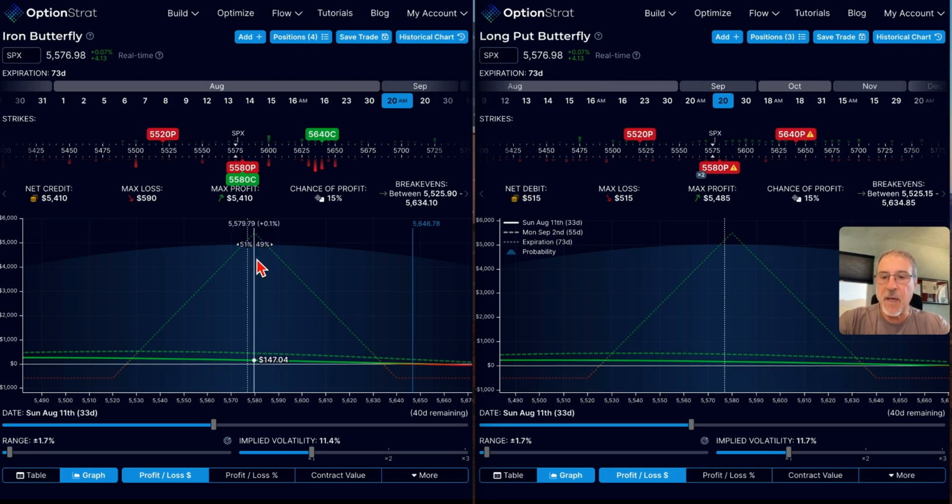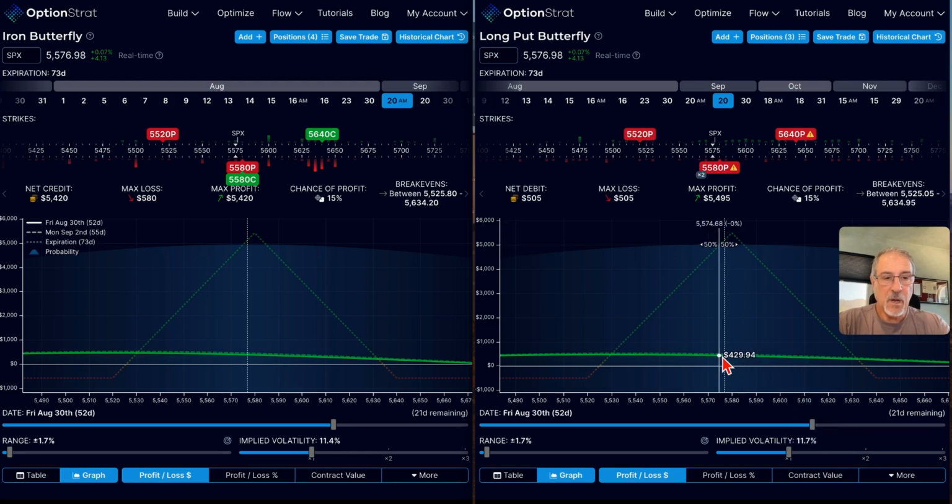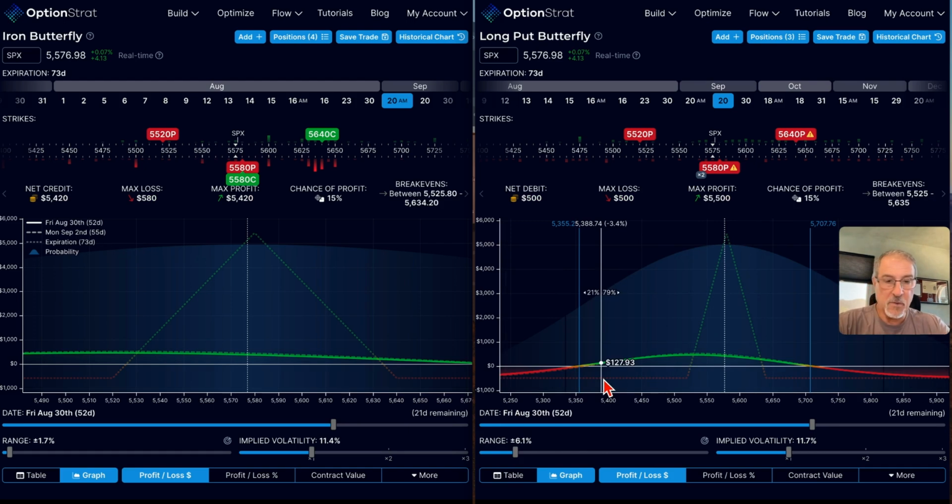Hopefully that also cleared up the fact that I don't have to be at my center strikes at or near expiration. I mean, 21 days is, for many people, an opportune time to look at closing a trade. So let's move both of these to 21 days remaining. And let's see here. Right in that area, up $400, and I had a total risk in this trade to start of about $500. That's almost a 100% return on my risk. And that's if we stay anywhere from 5,600 all the way down to 5,400 or so. That's a really, really wide range.